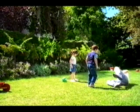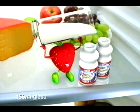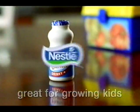Go on. Good girl. Come on, Cameron, through my legs. Go on. Two bottles of Drinky Plus contain all the calcium of a glass of milk to help them grow. Munch Bunch Drinky Plus, great for growing kids on the go. From Nestle.